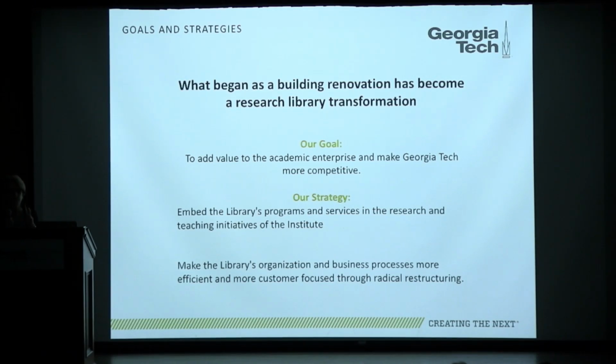And our strategy has two parts. One is to embed the library's programs and services in the research and teaching mission of the institution. We are an academic support service in the digital realm and in the physical realm. And the other piece of it, the way that we're going to do what my colleague Amit calls frugal innovation, is to make the library's organization and business processes more efficient and more customer-focused through radical restructuring of our organization and our programs. And to this end, we've been doing a lot of work in terms of continuous improvement, using industrial techniques, as I said.